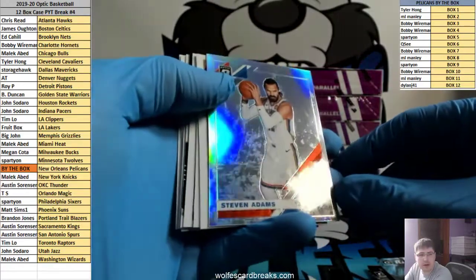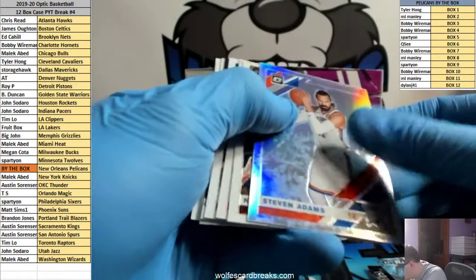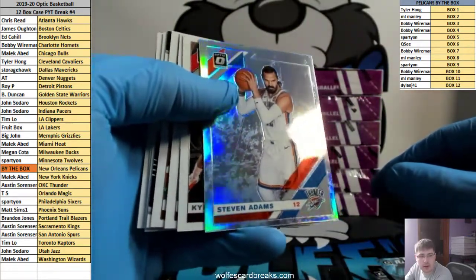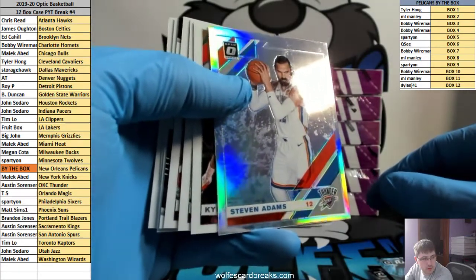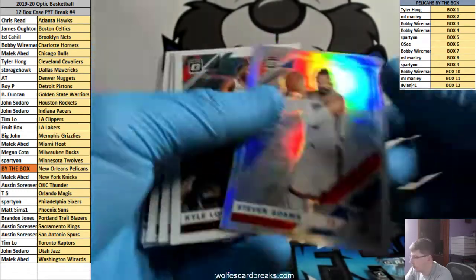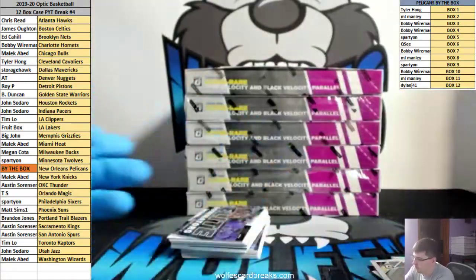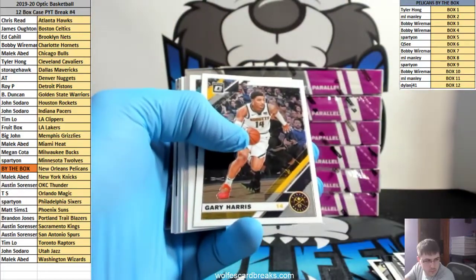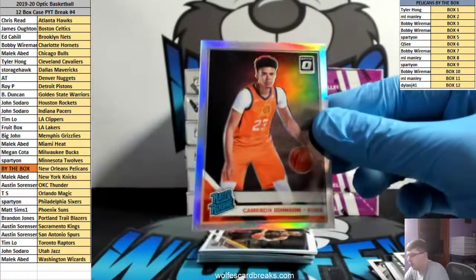Wow, look how dirty that is. There's a bunch of these vet hollows in here that look like that. That's complete crap. It's weird, there's been a couple of them like that. Cam Johnson, hollow for the Suns.